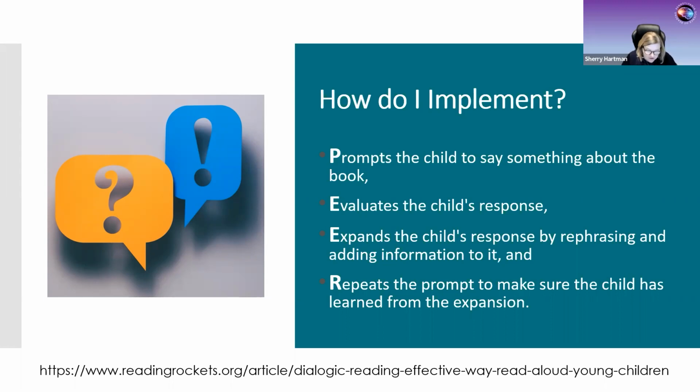You want to use that PEER sequence. And what that PEER sequence means, it's a fundamental element of dialogic reading, and it's the prompts that you would use while reading with your class. So you would plan those several different reads of the text so that you can scaffold the students through the different layers of the text. And so you would give them prompts about saying something about the book, use that formative assessment to evaluate their response, and then teach into that to expand their response, either by rephrasing or adding information to it. And then have them repeat the prompt so that they've learned from that expansion.